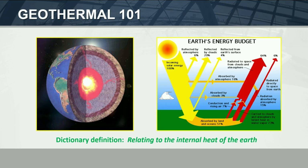So let's talk about what is geothermal. Now there's two types, and they often get confused. The first type is high temperature geothermal. That's where you're going down hundreds and hundreds, thousands of feet, to the core of the earth, and you're extracting high temperature from the earth. That is typically used for electricity generation. Our technology is not that. We are low temperature geothermal.